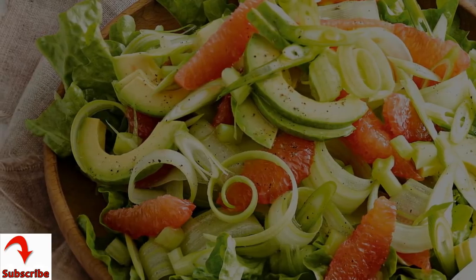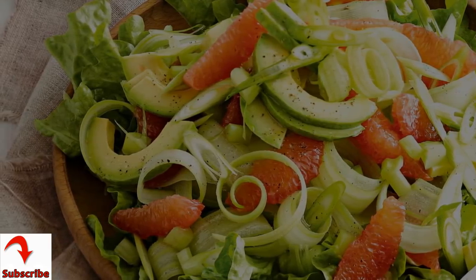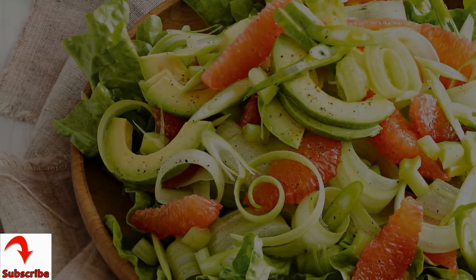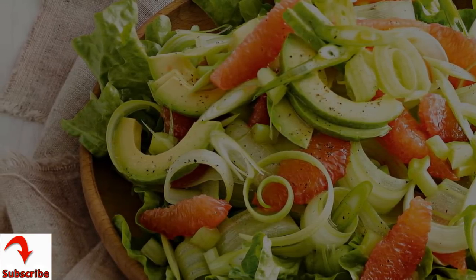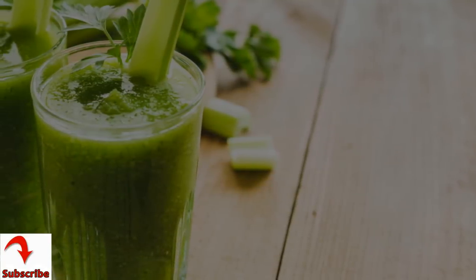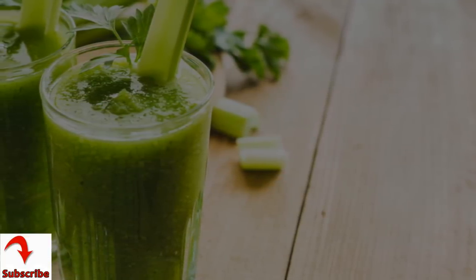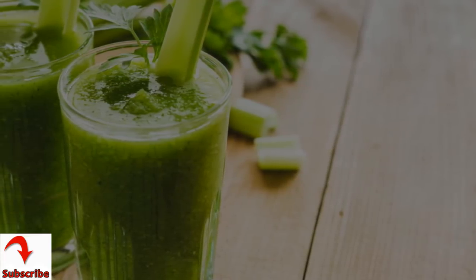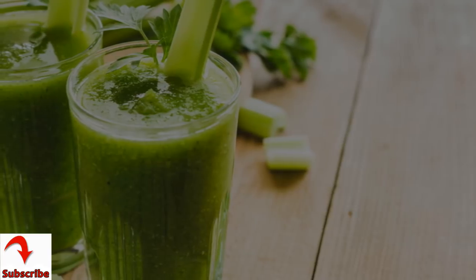You can use celery for vitiligo the same way you use it for oily skin. But this remedy works best only if you take it along with your medication. Please consult your doctor for further advice. You have seen the vast array of benefits celery offers. But all this wouldn't mean much if you aren't aware of how to buy and store celery the right way.